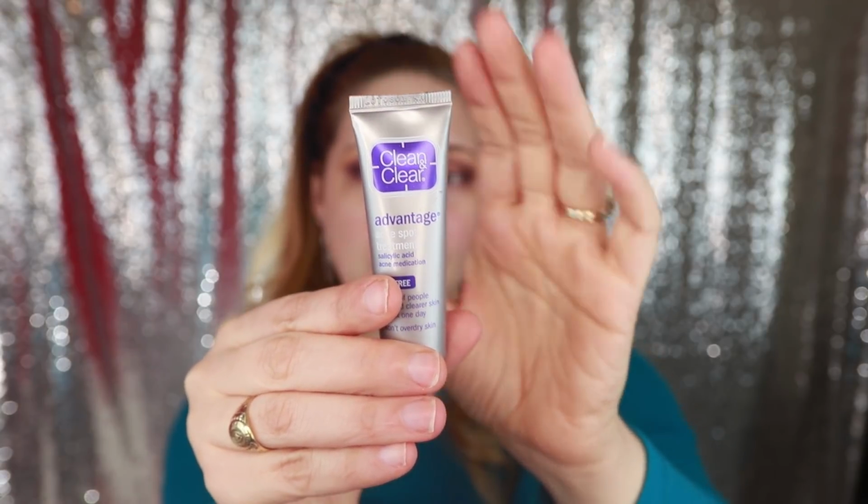So the first thing that I like to do is, because I've got breakouts happening right now, and I don't even know that they're breakouts, they're just, yeah, they're breakouts. There's no way to sugarcoat that. I'm using this Clean and Clear formula. It is called Clean and Clear Advantage and it's an acne spot treatment. Just put it where you need it and it'll kind of clear up anything that you've got going on. So I really like that one. It says it won't over dry your skin, so I think that's why I like it better than some other ones that I've tried.